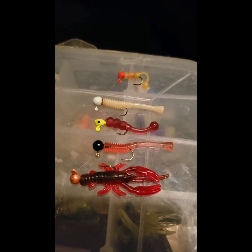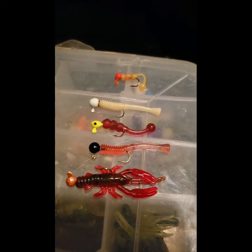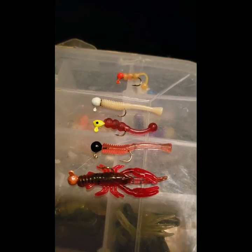I love creek fishing. It gets down to my roots. That's where I started fishing. That's where my passion for the sport developed. So this is going to be fun for me.